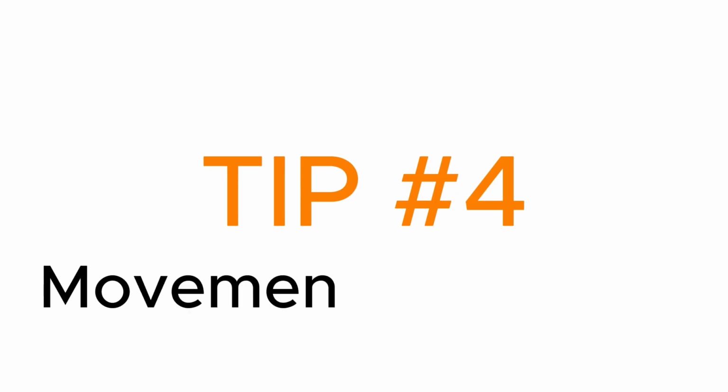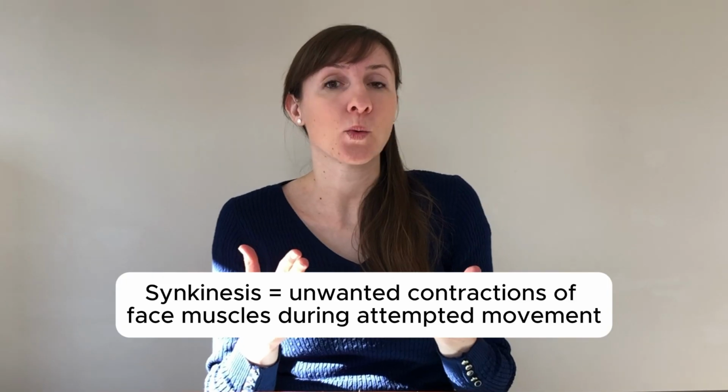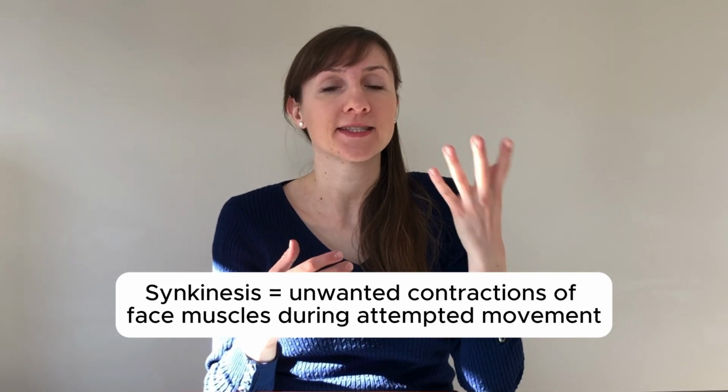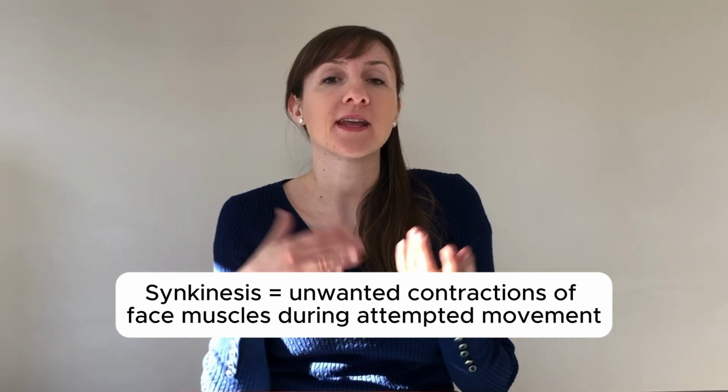My next tip is that it would be good to get a feeling for the activity of the individual muscles. As time progresses, defects in the recovery process of the damaged nerve may lead to synkinesis. Synkinesis is when there are simultaneous involuntary movements of other facial muscles or an overactivity of certain facial muscles.